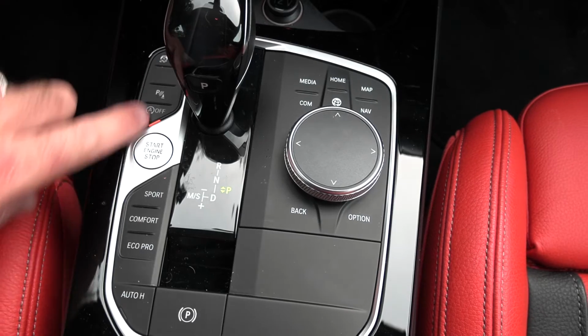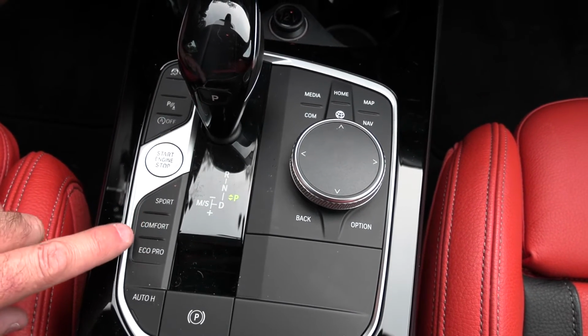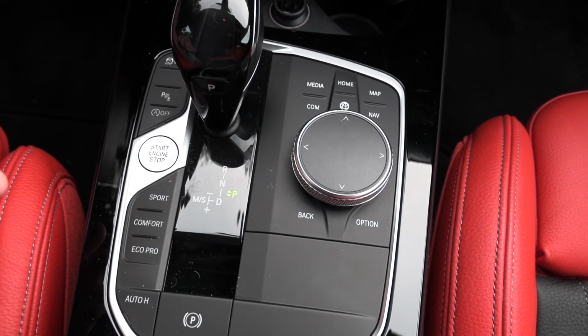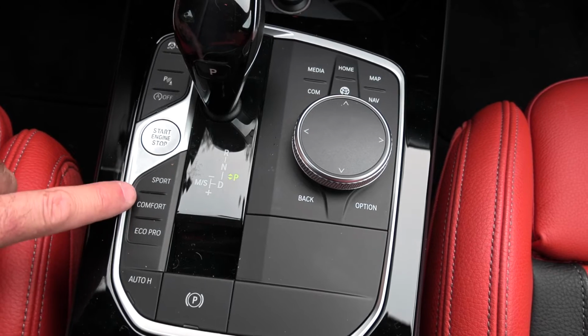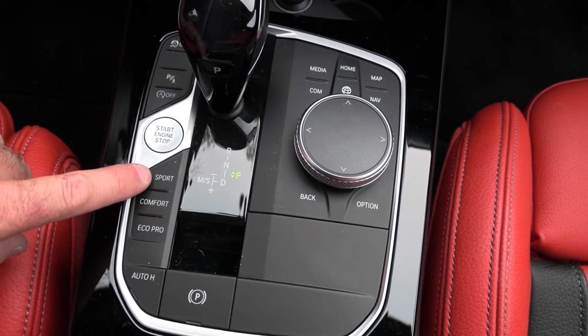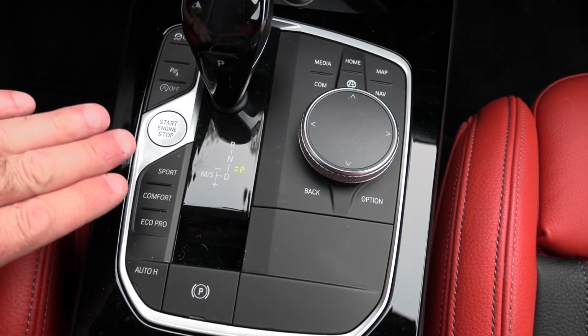Over here on the left, really related to driving. First off, Sport, Comfort, and Eco Pro. Now, one thing you'll notice with the Eco Pro, that bedside manner I mentioned earlier really gets refined when you press that. I pretty much kept it in Comfort all the time, but if you want to kind of get that boot scoot and boogie going, well, the Sport definitely redefines this vehicle.